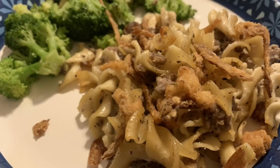It seemed to be very similar to a stroganoff, but you mixed inside of it cream of mushroom soup and then actual French onion dip, like a jar of French onion dip. And then once you mix everything together, you stick it in a casserole dish and put those fried onions on top and bake it in the oven.